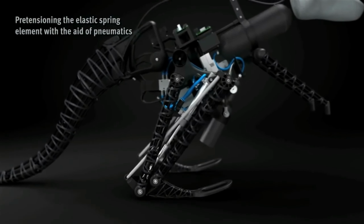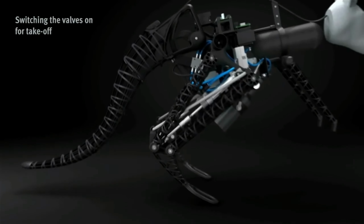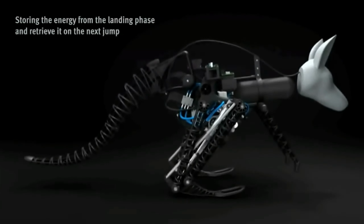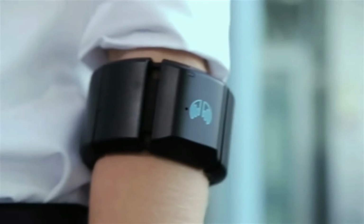The Bionic Kangaroo is equipped with condition monitoring and precise control and regulation technology to ensure stable and dynamic jumping behavior. It can be operated easily using gesture control, where a corresponding hand signal can make it rotate about its own axis.